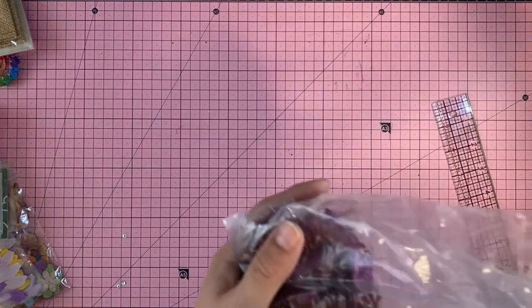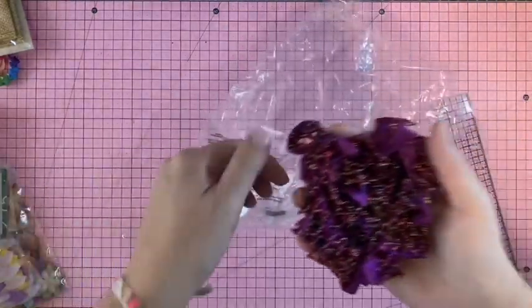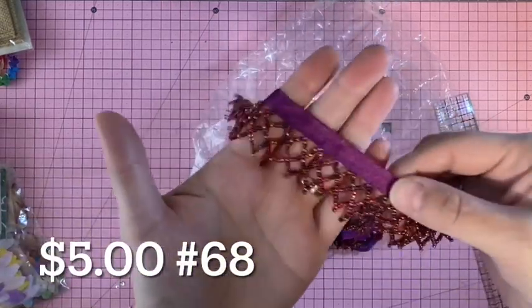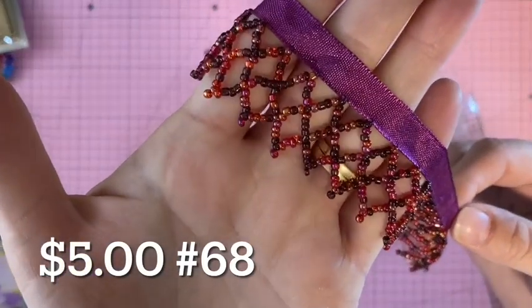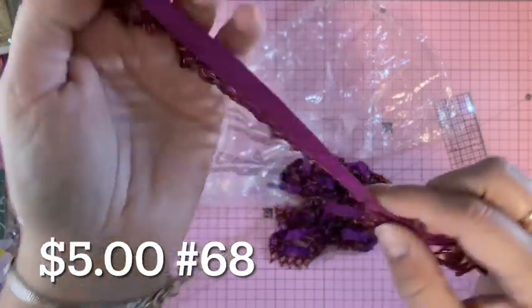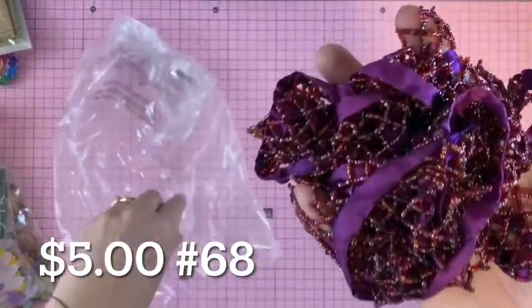And this one is gorgeous. It's actually quite heavy in the bag here with all these seed beads. Look at this royal purple. So pretty. Again, with that soft purple satin ribbon. But the seed bead work on here is phenomenal. So it's like it doesn't even have a back and a front. It's so gorgeous. Good bit of that there.